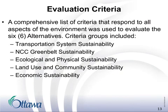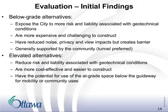The alternative evaluation process considered a broad list of criteria responding to all aspects of environmental sustainability, including transportation system, NCC Greenbelt, ecological and physical, land use, and community and economic. A total of 14 categories and 37 indicators were used. In general, the below-grade alternatives expose the city to more risk and liability associated with the geotechnical conditions and are more expensive and take longer to construct. While they have less noise and visual impact, they may be perceived as a barrier that reduces connectivity between the community and Woodruff Avenue. The elevated alternatives are cost-effective with straight-track geometry, but may introduce concerns about noise and privacy.